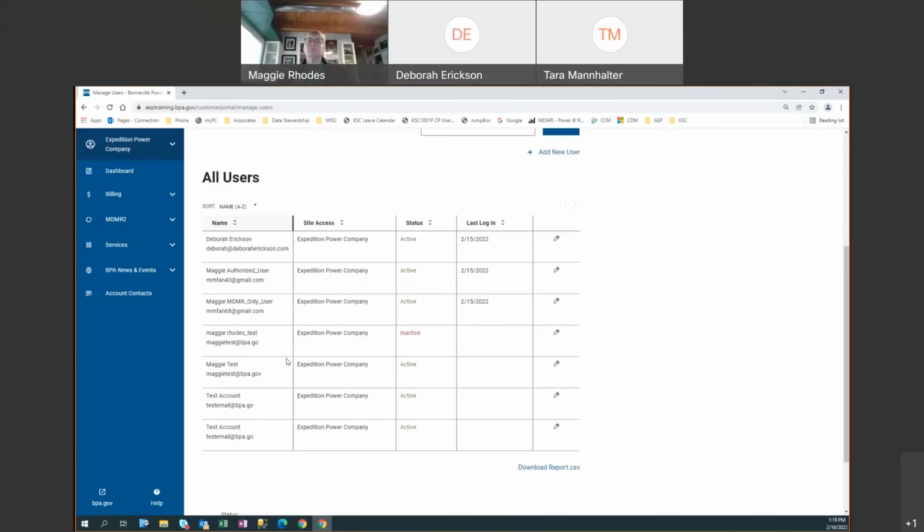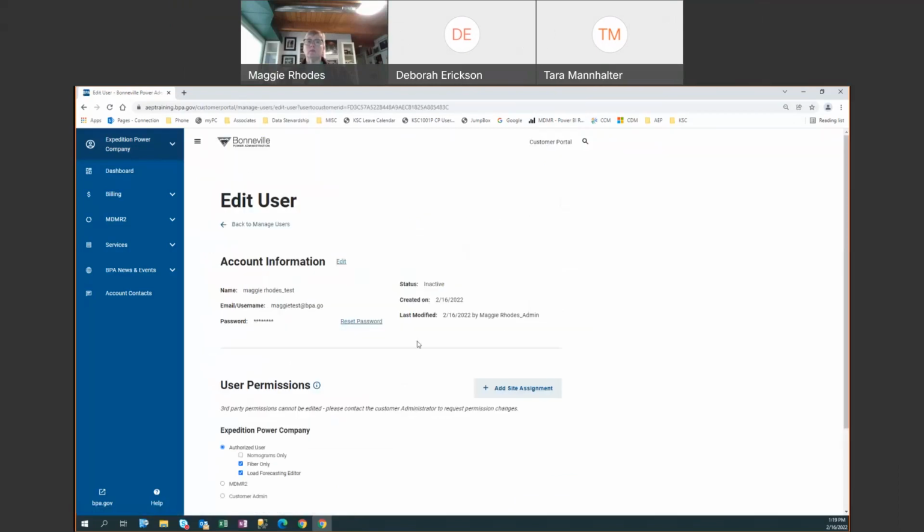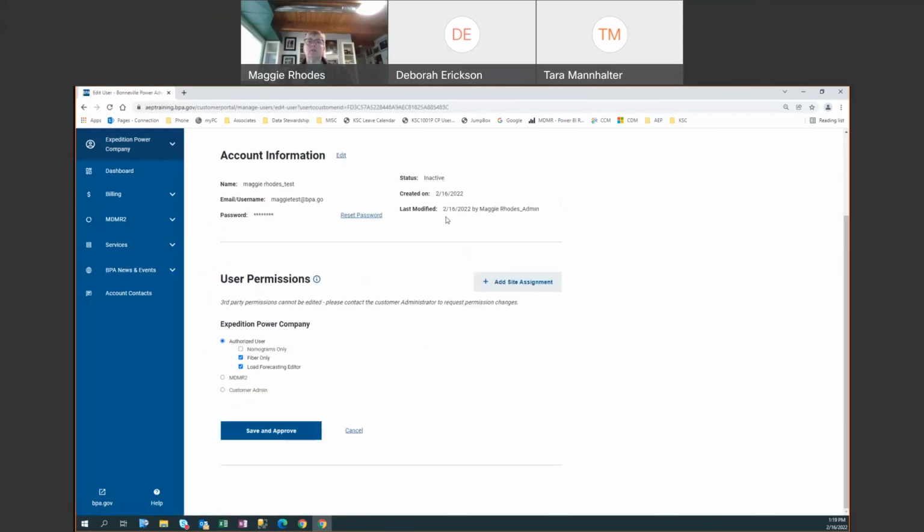You don't have to recreate them. It's right here. All you have to do is just go in, click on your pencil. You would scroll down. They're still showing inactive right now, but you would go down and you go, oh, well, they're only an authorized user. They don't need these other items anymore. You hit save and approve.